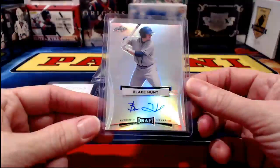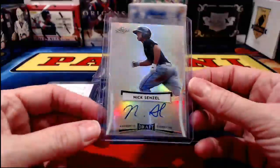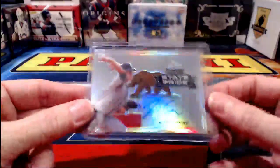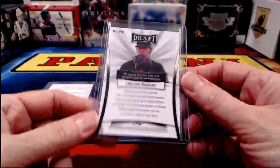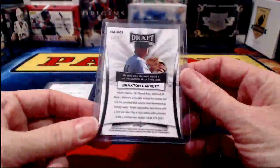I could not find the checklist on the Leaf website itself. I know that there is a checklist somewhere for this because I saw it before I pre-ordered it. I just don't remember where I saw it. Or maybe I just didn't look in the right place on the Leaf website, which is also entirely possible because I was doing it on the fly just now. But they have pretty good checklists for this overall. So some strong possibilities.